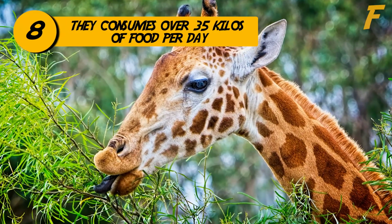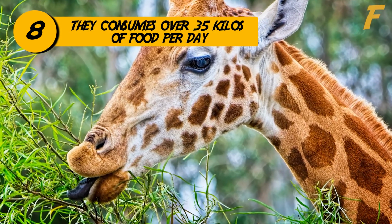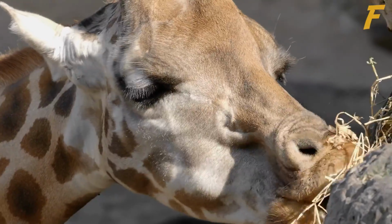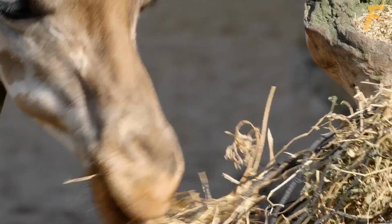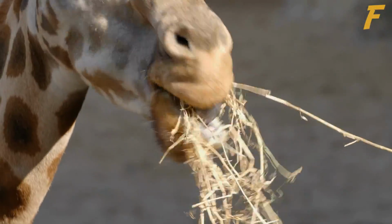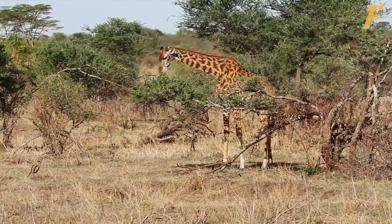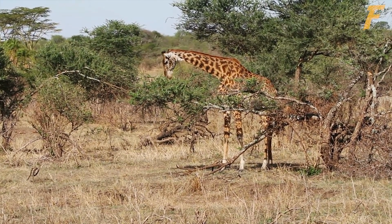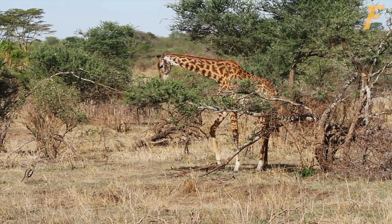Number 8. Giraffes consume over 35 kilos of food per day. Because adult giraffes can only consume a small amount of food with each bite, they spend most of their time feeding in order to satisfy that calorie requirement. Giraffes in the wild require an enormous amount of food not only due to their size, but also because they spend most of their time in that upright position.